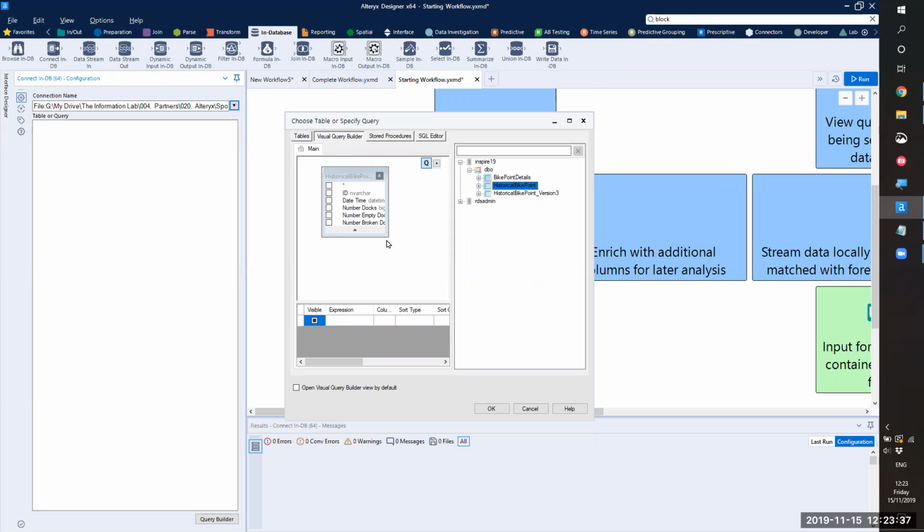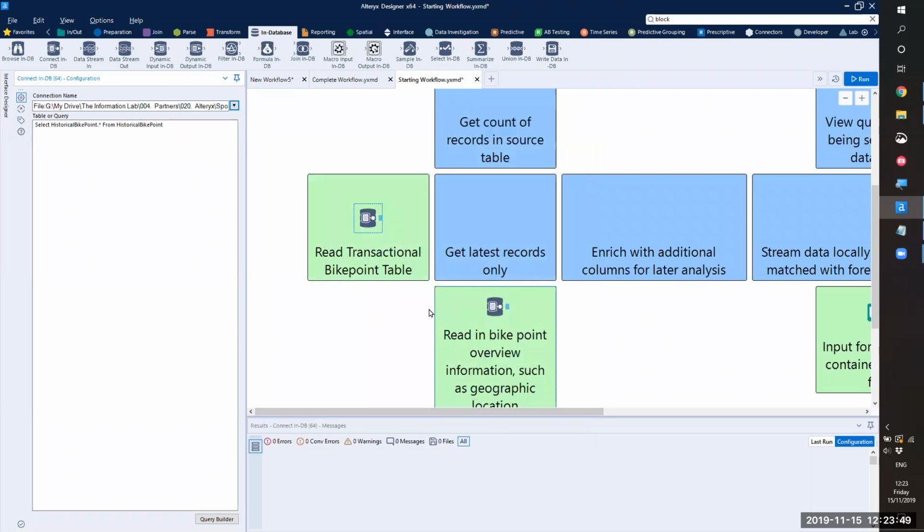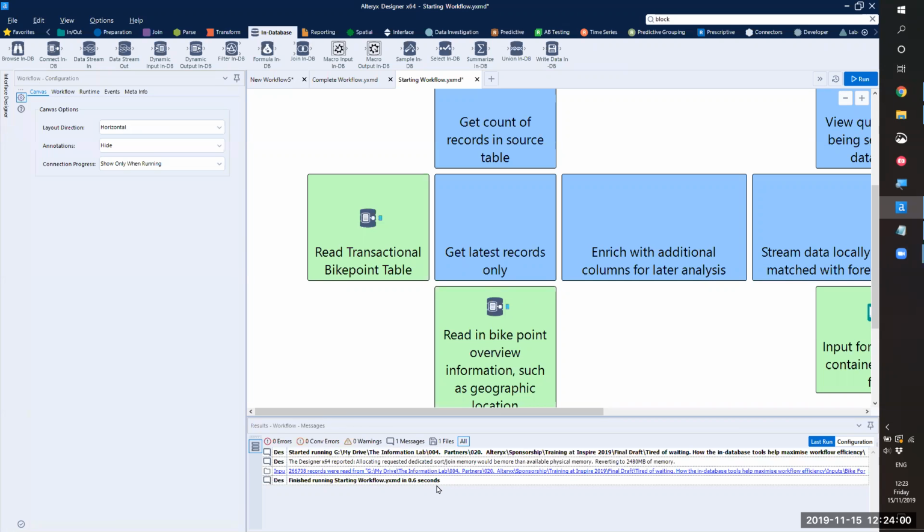So we just want to have a look at all the records. So we just click start because our table as it's being written at the moment is pretty lean. So if we click OK, then if we click run, Alteryx chimed at me, which means that it's finished running. If we click on the canvas, we know it's run and it's only taken 0.6 seconds.